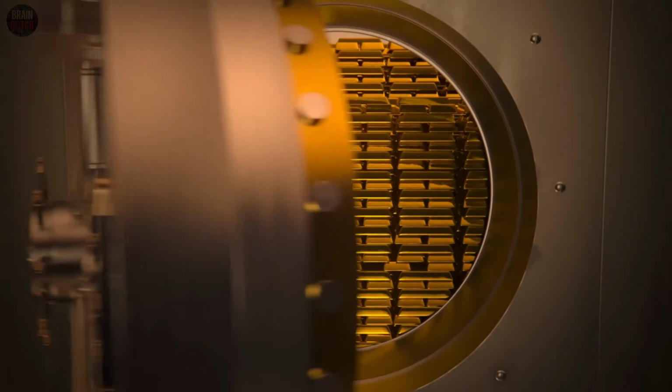You might be surprised. Let's dive in, because what happens to gold before it ends up in a vault might just blow your mind.